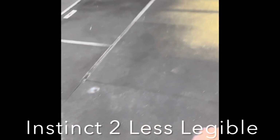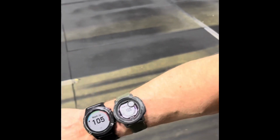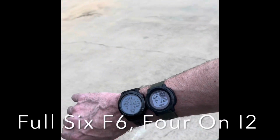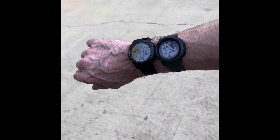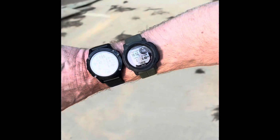All right, here it is inside, so you can see the data, how legible it is indoors. Heart rate data, if you're just looking at it indoors, how clear, and the full complication screen, and how clear and easy it is to read indoors. All right, here's the Fenix 6 alongside the Instinct 2 with some complications on it, some data fields. So again, it's about shorter than face distance. So that's what they look like.